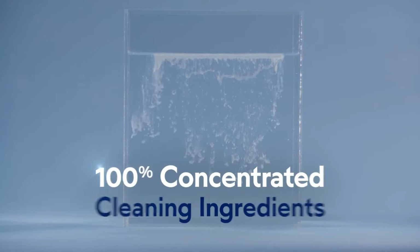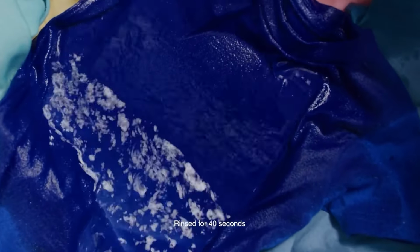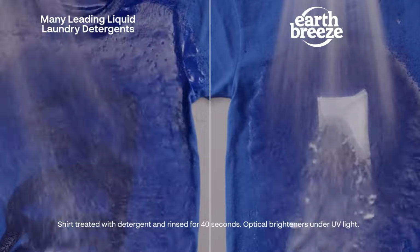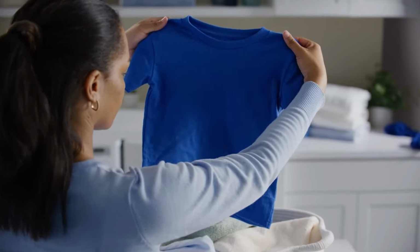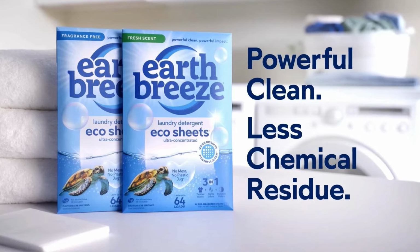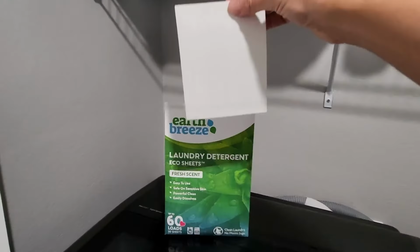Plus, they come in a fresh scent that leaves your laundry smelling amazing without being too overpowering. Plus, by skipping the plastic jug, you're helping reduce waste, and the packaging is completely biodegradable. However, while the packaging is plastic-free and biodegradable, some people might find the upfront cost a bit higher compared to traditional detergents.